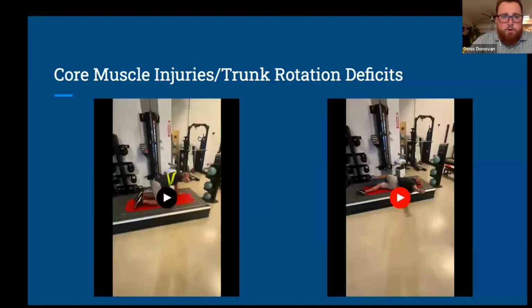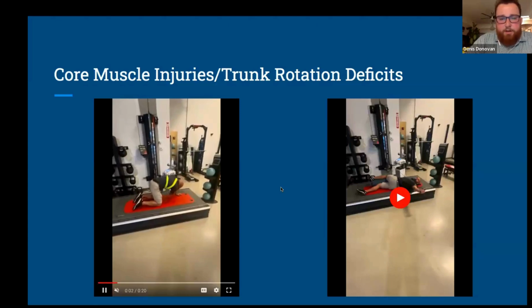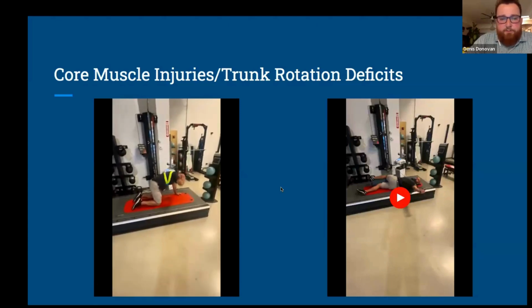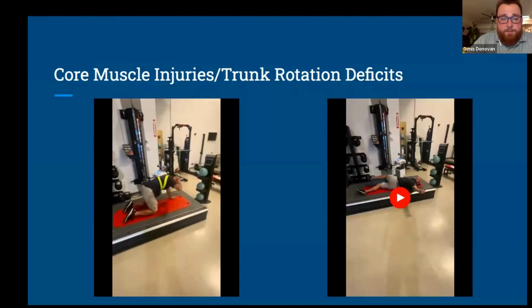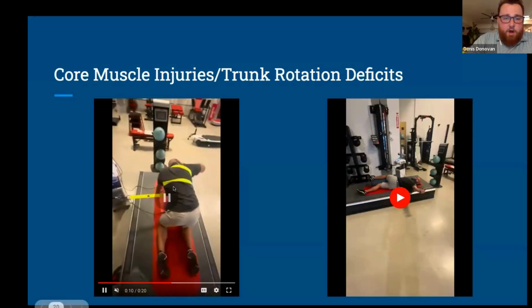All right. So these are two rotational exercises I do with golfers. Starting in a quadruped position, again utilizing a load here just to get a little bit of thoracic rotation. Now, I have these adhesives on either side of his core, one on the right side, one on the left side, really trying to get those oblique muscles firing.